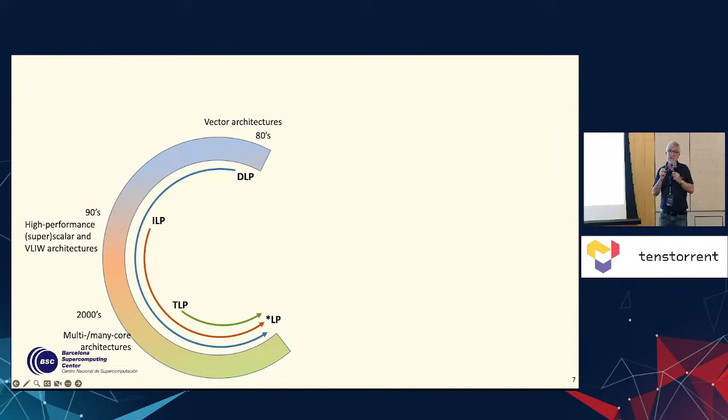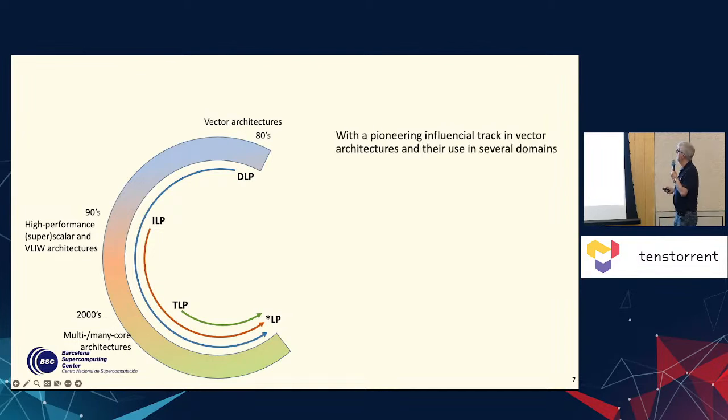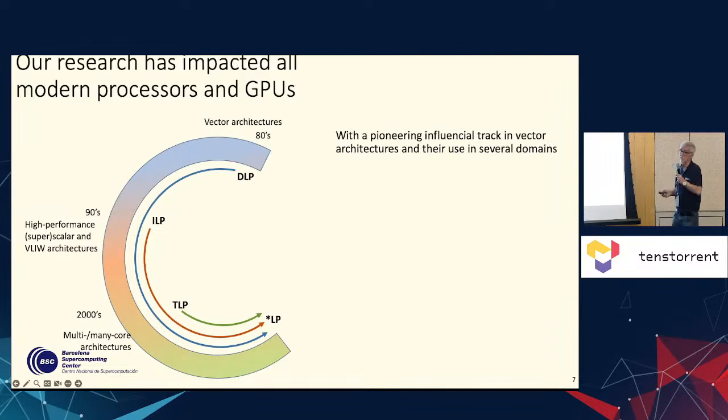I think a very good idea was to say the scalar processors are advancing, the vector architectures are in the old state. Why don't we put both things together, instruction-level parallelism and data-level parallelism together? I had many theses on that topic, and then thread-level parallelism, many multi-cores. Very interesting work. My students were working in all the different kinds of architecture. It was a very good thing. So I think we have a pioneering influence in vector architecture.